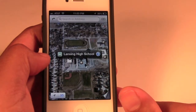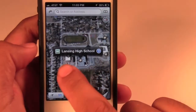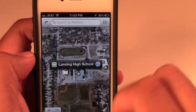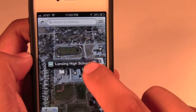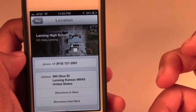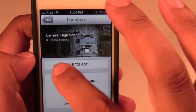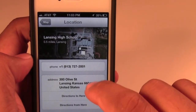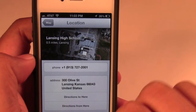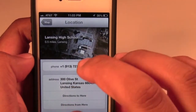That right there pops up, shows you it's Lansing High School. You have the little green card looking thing there. You can click on that and it'll give you directions to there, or you can click the right arrow and it will give you all the information about it. I kind of like the way it shows the little picture of it, a little sky view. As you can see, it's kind of turning slowly, almost as if it were coming from a helicopter.